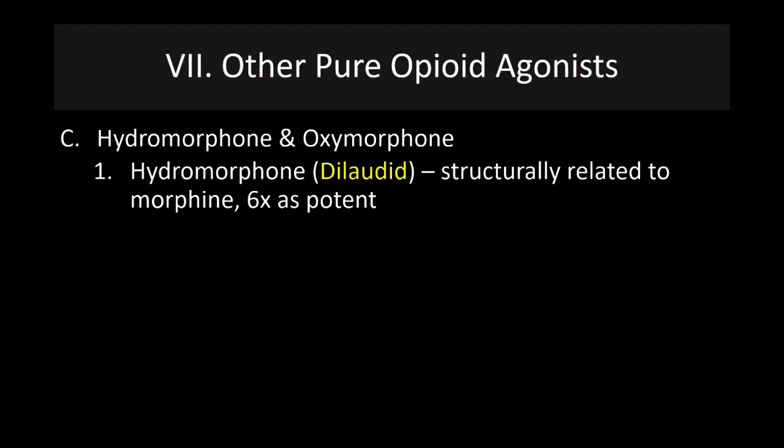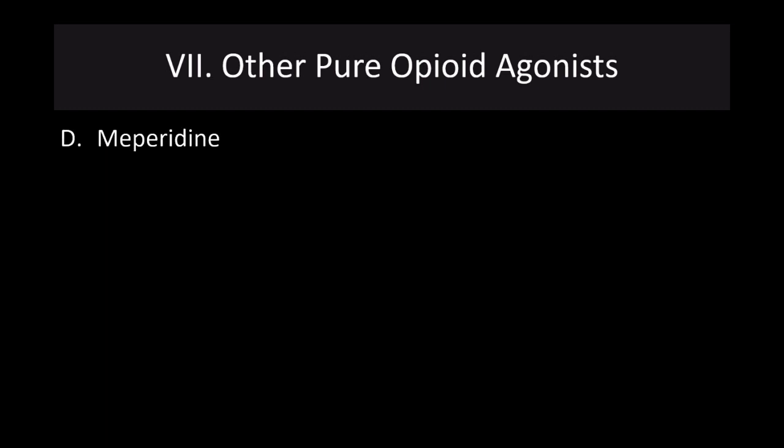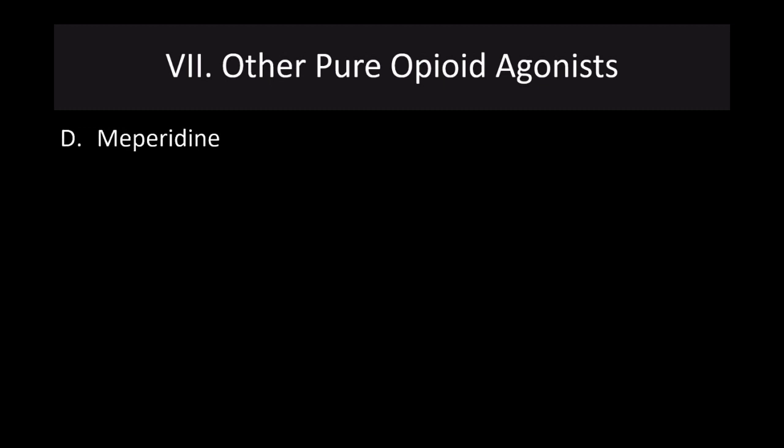Hydromorphone and oxymorphone. Hydromorphone is Dilaudid, structure related to morphine. It's about six times as potent. It's often referred to as synthetic heroin. Long-acting versions of these drugs are available for treating chronic pain in those sensitized to opiates. So these are potential drugs for use in chronic pain patients. Dilaudid is certainly used clinically in some areas.